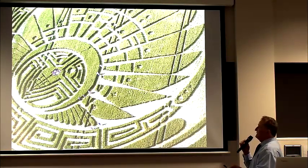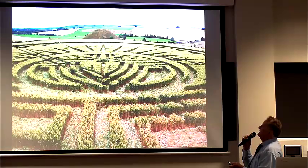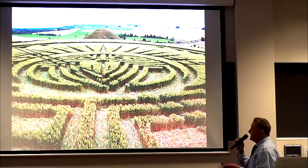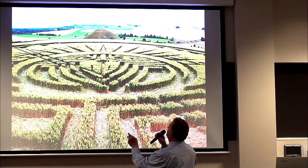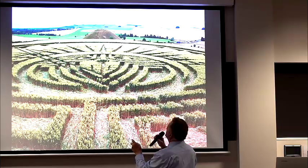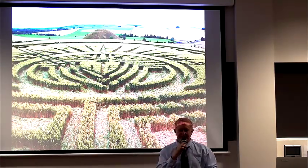Now, what does this mean? Why would they draw this? And here's another thing. Not only was it there, but it lined up with Silbury Hill exactly. So it's aligned exactly with the hill. In other words, this gentleman with the feathered headdress is coming to the hill.